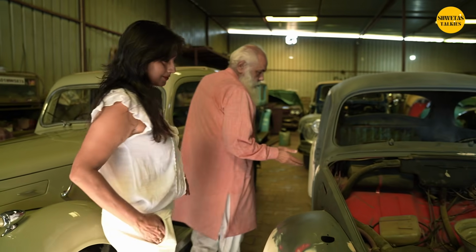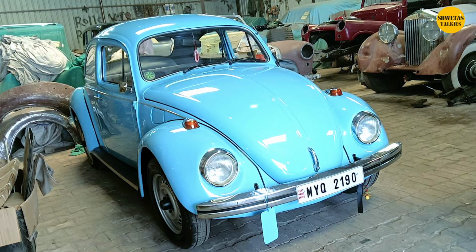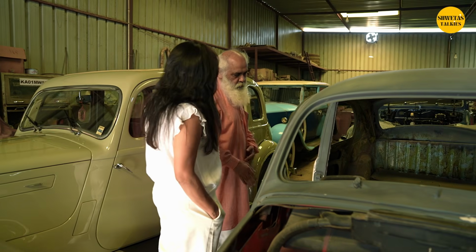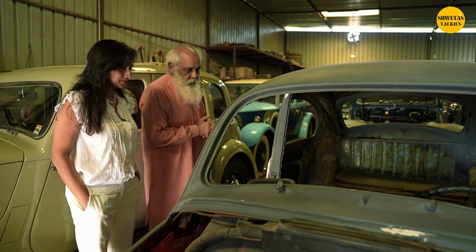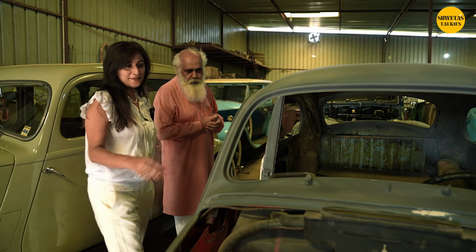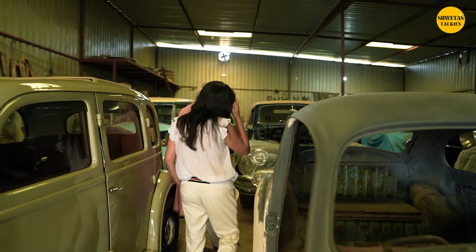So this is a small workshop. You can see this is a Volkswagen Beetle. You can see a lot of cars in disarray actually, but this is an open Volkswagen Beetle. This is from the 70s, late 70s, 80s. And this was imported by a dear friend. And sadly, he met with an accident, so he's getting it repaired and restored. It's a very small one, no? Yeah, one of the young ones.